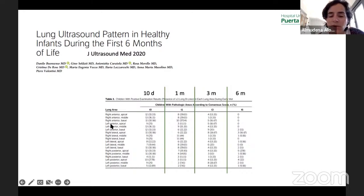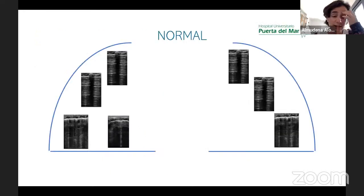So this is important because, as you have seen now, the progression of normal aeration in infants, in term infants, newborns, is not the same as in other ages. So this is a schema of how normal aeration of the lung is seen in term infants, in which we can see both lungs with a thin pleural line, an A pattern, or maybe a B pattern with separated B lines, mostly in posterior areas, more dependent areas.